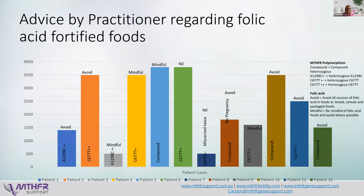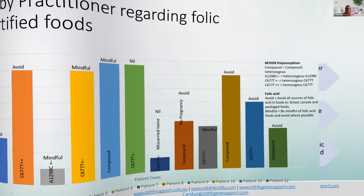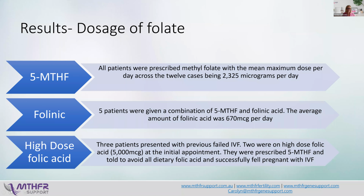Now, when we look at the dose, as I said, everyone was given methylfolate. But guess what the mean maximum dose was given to every patient? The mean means the average, the middle of the mark, right? So they were given 2,325 micrograms per day of methylfolate. Not folinic, not folic acid, methylfolate. Now, that's a lot more than you are probably taking.